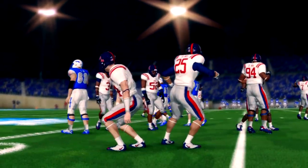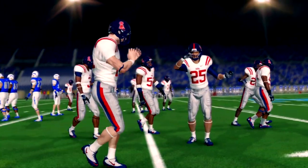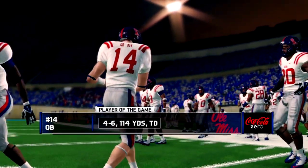Old-time football today. Low-scoring defensive battle, and it's final. 10-7, Ole Miss.